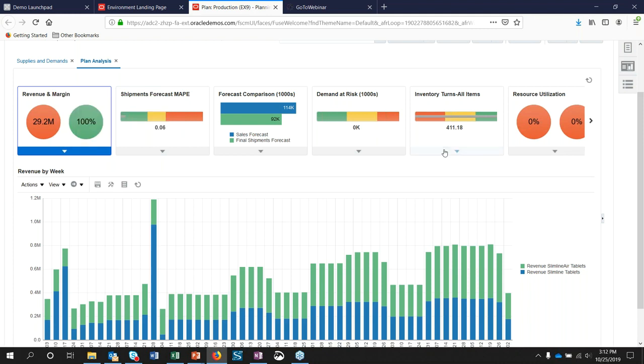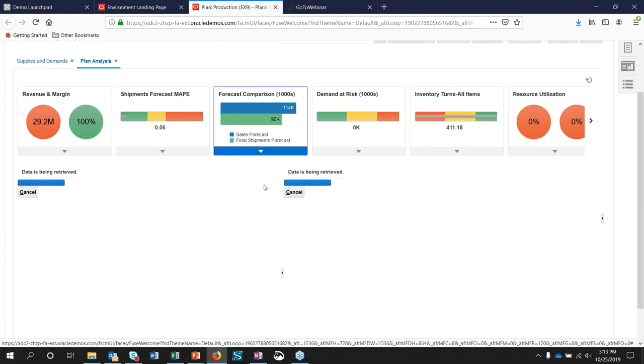So you can see here some of the delivered graphs out of the box, just in the basic supply demand area: revenue and margin, shipment forecast versus MAPE, MAPE being mean absolute percentage error, forecast comparison, demand risk. If I want to see my inventory turns. So I'm going to go in and take a look at forecast comparisons first. And to be able to see the graph of the forecast comparisons, all I have to do is click on this little down arrow here.